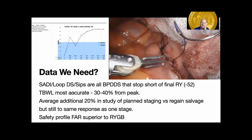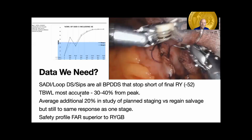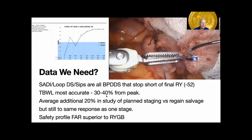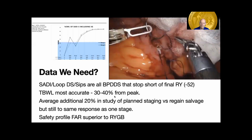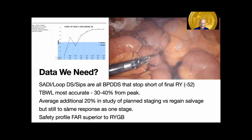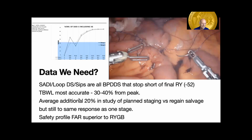So here's the takeaway that I tell patients. The average total body weight loss. It's, doc, how much can I lose? Depending where they're starting from, it's going to be 30 to 40% total body weight loss from their peak weight ever, on average. Doesn't mean some people don't get better, some people get worse, but I think if we focus on quality of life, they're not going to be unhappy. The average is an additional 20% for patients who are upgrading or changing. I use the word upgrade a lot, from sleeve to SADI. But still, overall, the same responses as if one stage. So they don't feel like they've blown their opportunity. And also, when patients are choosing sleeve, they don't feel like they're losing an opportunity.